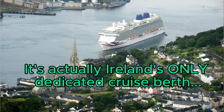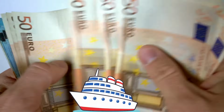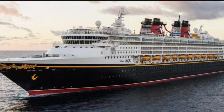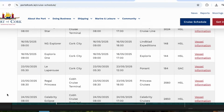Right. So while we're on the subject of cruise ships, we also must mention the Port of Cork also has Ireland's largest dedicated cruise berth. Last year it brought in over 100 cruise ships and liners. And the activity in the harbor by the cruise liners contributes millions of euros in revenue for the local economy and for the Port of Cork company. The largest cruise ship that's ever docked there is Disney's, I think, last year. And there are quite a few cruise liners that come in there from different companies. Cobh is a lovely place to stop on a cruise, I would think.